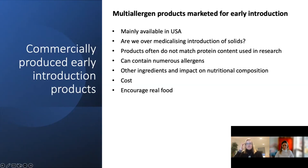Also want to just briefly mention some of the commercially produced foods which are being promoted around the early introduction of these allergens. These are mainly available in the US. There was going to be one food which was going to be marketed in the UK, but that's actually now been withdrawn. And I think that they're looking at how that could be introduced within the UK market. Important factors to consider here is that many of these products do have very low protein contents, which doesn't really match what we're trying to achieve with the amounts of food proteins that we've already discussed today. And they certainly don't match the protein contents that have been used in the research that Helen mentioned earlier.